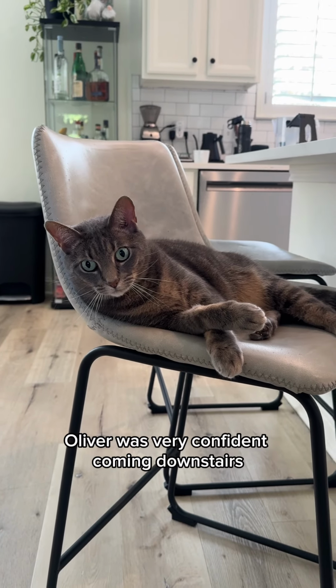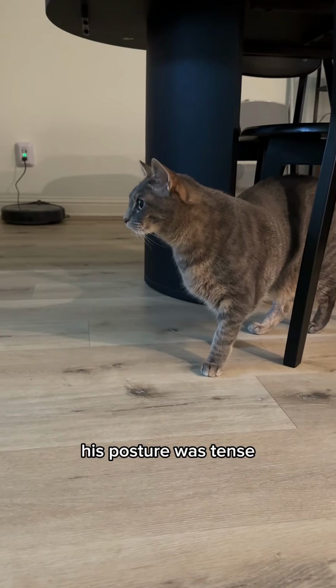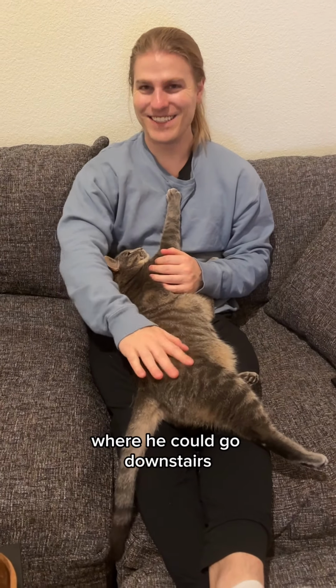On the other hand, Oliver was very confident coming downstairs, but he acted really weird. His tail would puff up, his posture was tense, and he'd lurk around slowly smelling everything. He'd also occasionally hiss when he smelled Moosh's cat tree, but he finally got to the point where he could go downstairs and be relaxed.